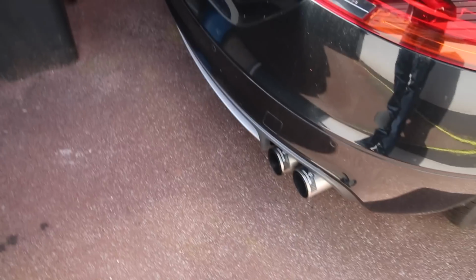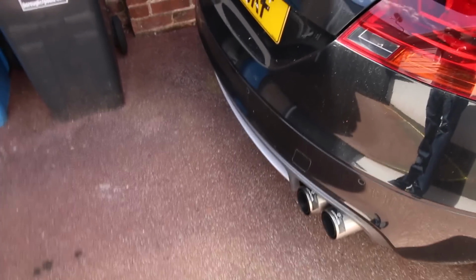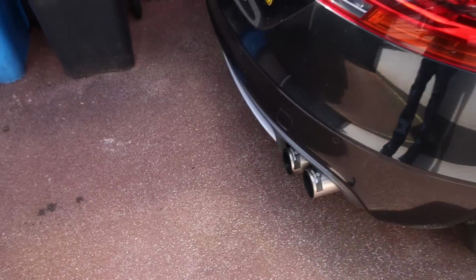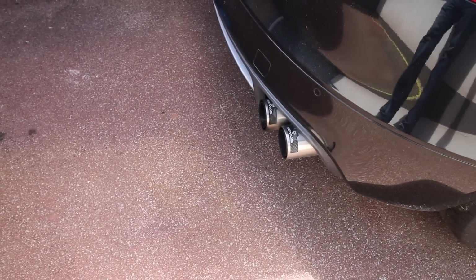So you can hear she's quite rough. She's running on 3 cylinders, so one of the coil packs possibly could be gone, but you'll start to see the black smoke, the blue smoke start to appear. Let's give it some revs and you'll see.